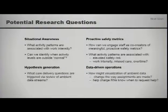So what are the research questions that we might ask? This is the next step where I really need to hone in on just several of them and do a deep dive. But I see the research questions really spanning 4 categories. This data, I believe, can help us improve situational awareness. It can help us generate questions about our clinical practice. It can, hopefully, help us develop proactive safety metrics by identifying these latent conditions in the workplace environment. And ultimately, through the collections of the metrics and situational awareness, help us achieve more data-driven operations.